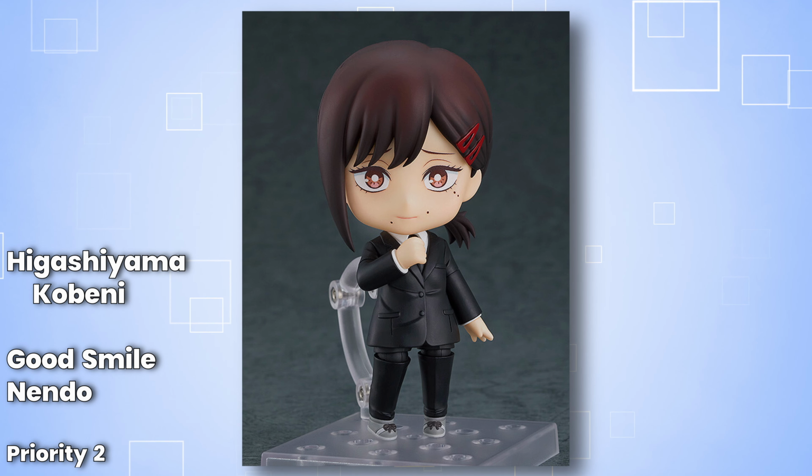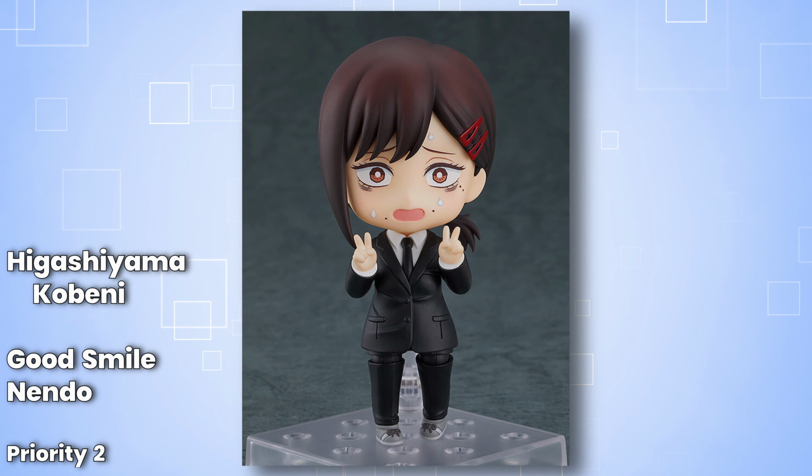And then finally for this month, we have another Nendo. This is gonna be Kobeni from Chainsaw Man. Love her, she's just super cute. So gave her a rating of 2.